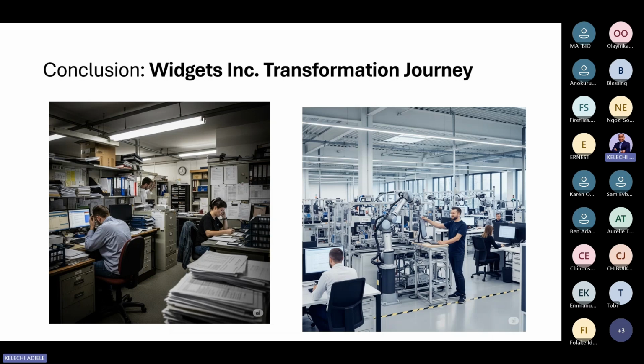And what you can see, for conclusion, is that Widgets illustrates that digital transformation is not merely about adopting new technologies. It's about a fundamental shift in how business operates. It's very important. It's not about installing new systems and all that. No, it should fundamentally affect how business operates, how business makes decisions, and how they interact with customers and employees.